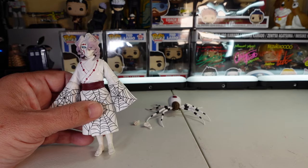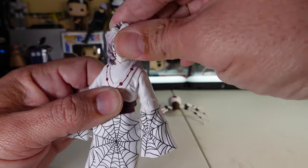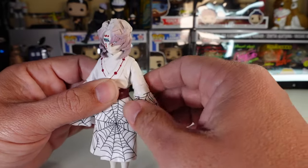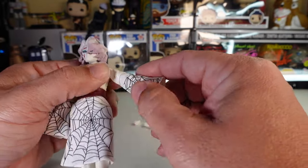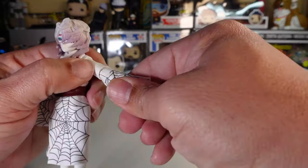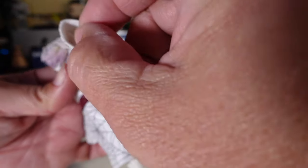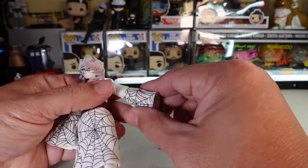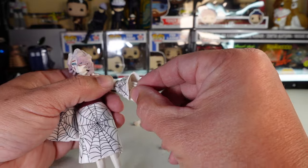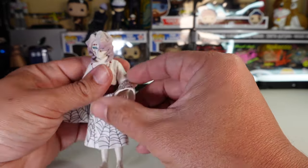All right, so let's go over some articulation. We'll start with the head. You do have 360, you do have head bobble. And then the arm out like so. You have rotation, you do have bend at the elbow, and then of course you do have the twist as well. And then the hand in here, you do have some movement as well, but getting these hands on here will probably be a little bit tough because of that robe and how deep that robe is. So that's going to be kind of interesting.